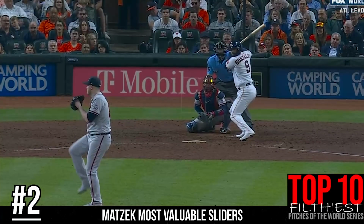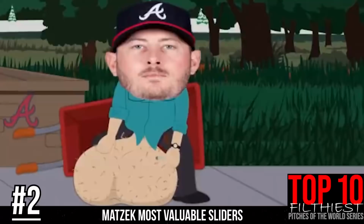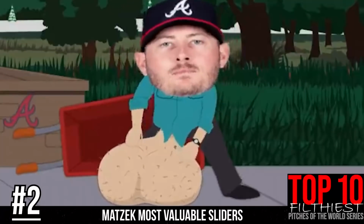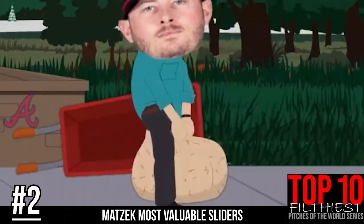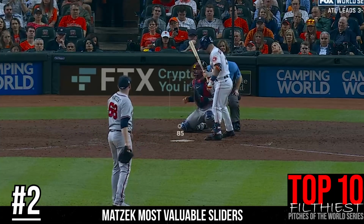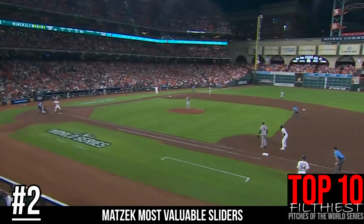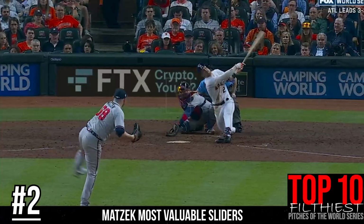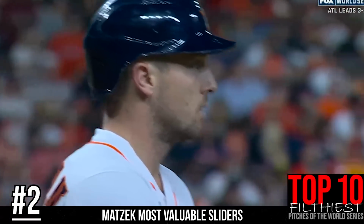But at number 2, we have Tyler Matzek's sliders. Mr. Nutsack, Tyler Matzek, just the clutchest pitcher on earth, dominated the entire postseason, pitched in probably every game. He just loves pitching. His slider, off the charts. His makeup, off the charts. A guy coming back from the yips to dominate the World Series. Love it. Love everything he's about.